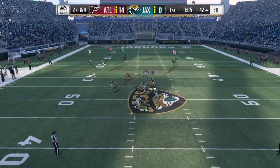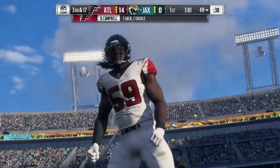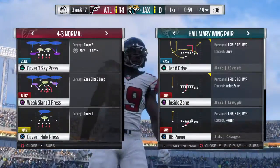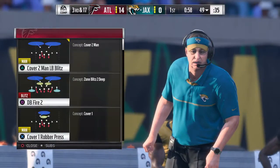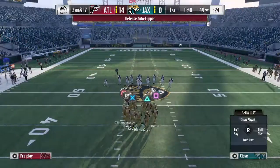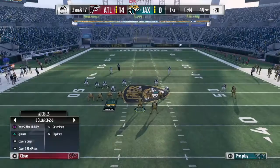The gun, it's Bortles, and they're gonna get him. He's taken down for a sack back at the 47-yard line. Well, that play was the very definition of fast, quick, and in a hurry. Suddenly he was there. Yeah, blink of an eye, that happened fast, and a big sack.